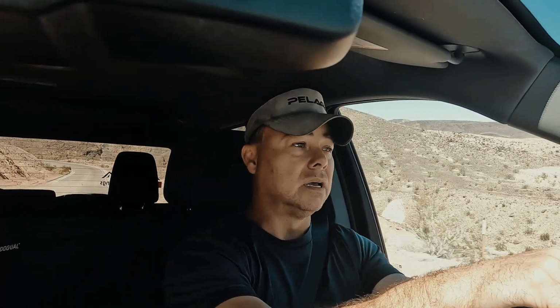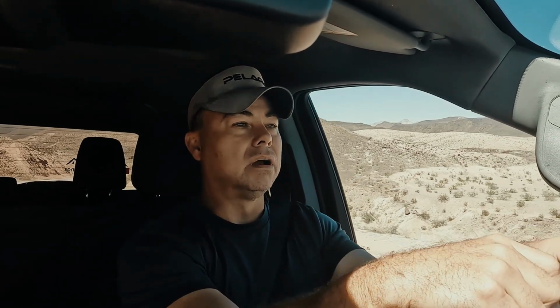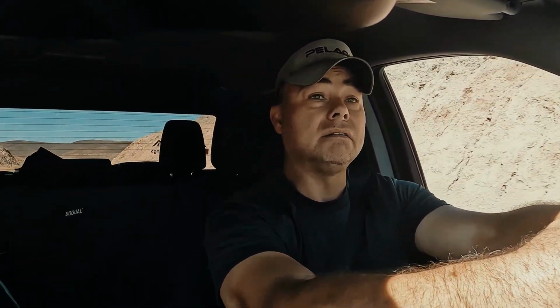We're fixing to pull into Callville Bay Marina and Campground in Lake Mead National Park. We're going to take a quick drive through of the actual campground, and then at the end I'm going to show you where Laura actually got us a place to park our fifth wheel, which is part of the campground, but I'll let her explain that once we get to that point in the video.